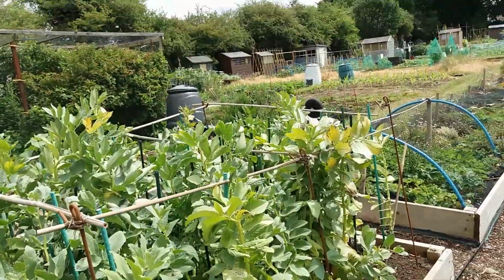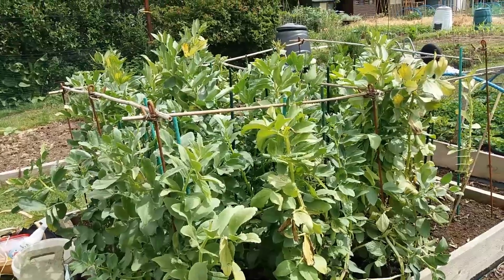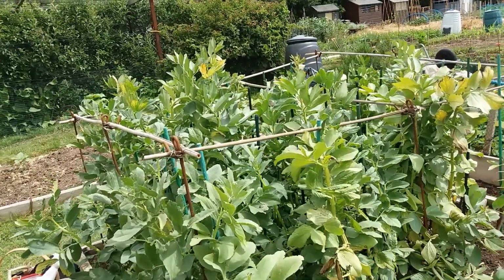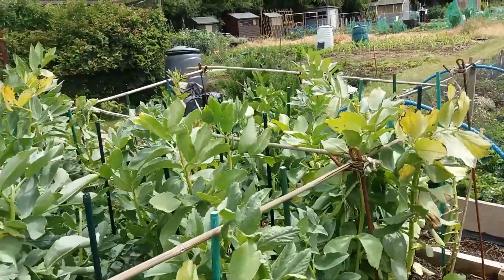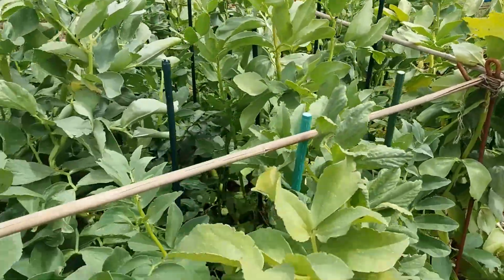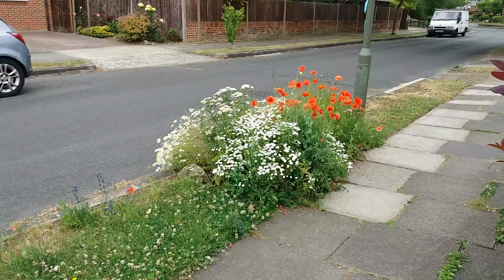And then coming over here finally, the broad beans. Well, they look pretty sorry for themselves. I've been picking and picking and picking them now for about five to six weeks, and now they're going over with a few left, and I've been eating them practically every day, and I've been freezing them as well. So I'm very happy with the harvest from these beans this year.